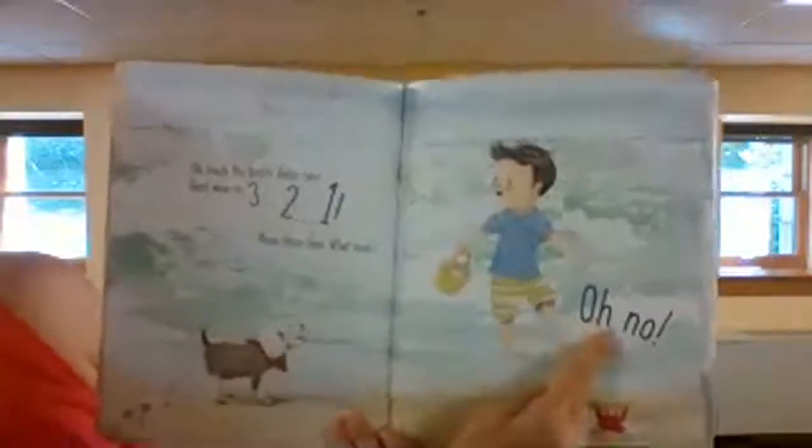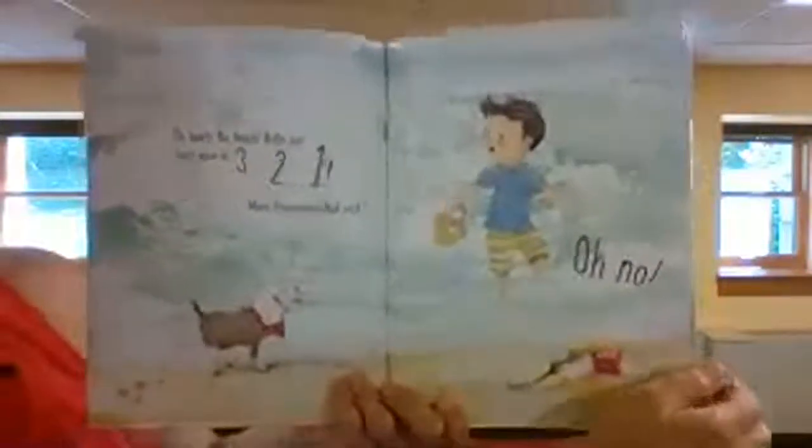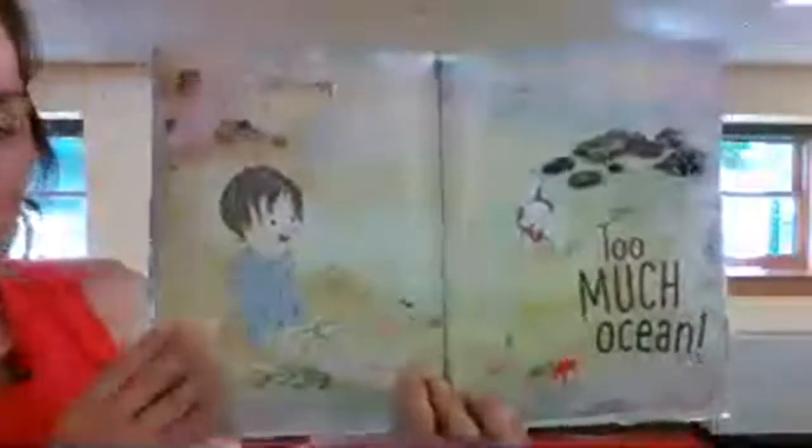What next? Oh, no. There's a big wave coming. Oh, hang on. The beach doesn't want to turn. Too much ocean. Too much. Got them all wet. Dad and Mom are coming to grab him, though, and help him out. Oh, all of his things fell out of his bucket, too. It's probably good for that.